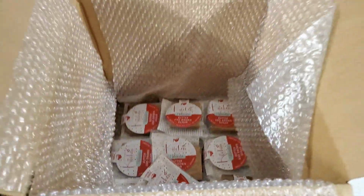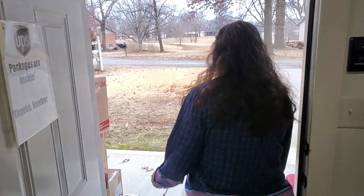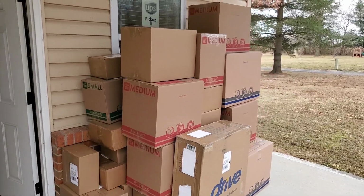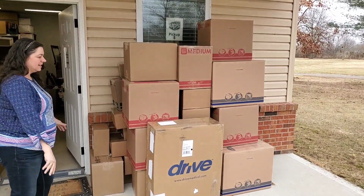So I'm just going to scooch the box over with this one. And then I want to show you the amazing shipping that we did yesterday. This is just yesterday's shipping. You might have seen a couple of our helpers come and help us. So right here is the UPS stack. To give you a reference, look how tall it is compared to me. Yep, so this is all UPS.